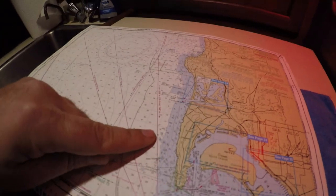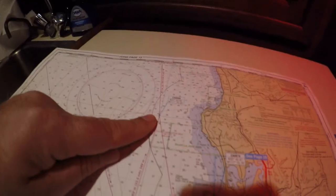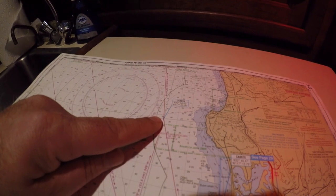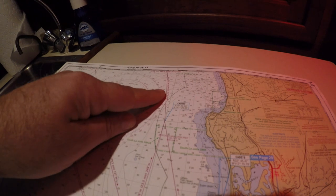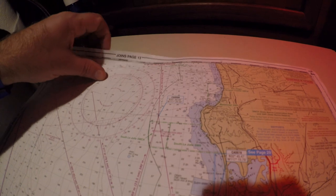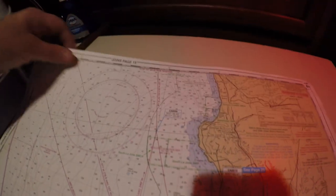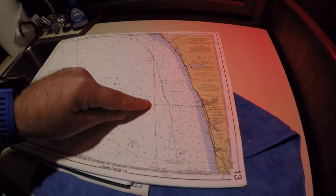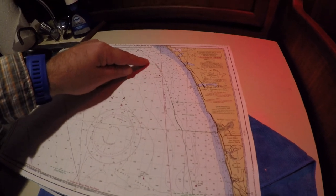And then this line right here, 148 degrees. We're going to follow that all the way up to this point here, which says CA-099. Then we'll turn a little bit to starboard. So then we'll take a course of 337 degrees. We're not heading south. Then we're just going to head straight up the coast, a few miles offshore.